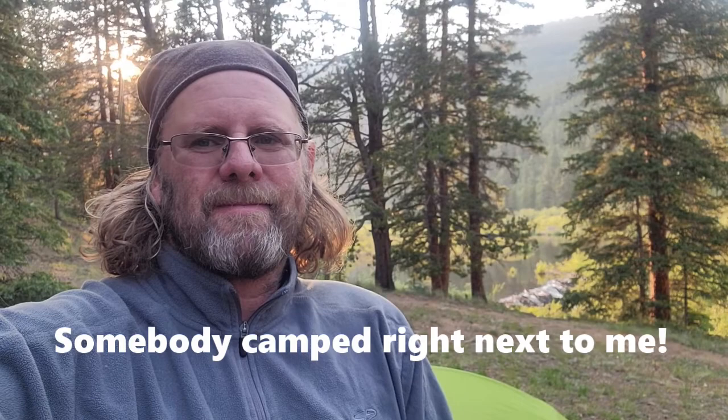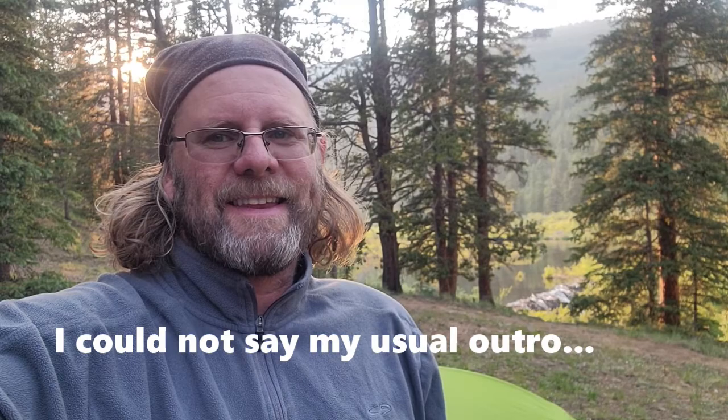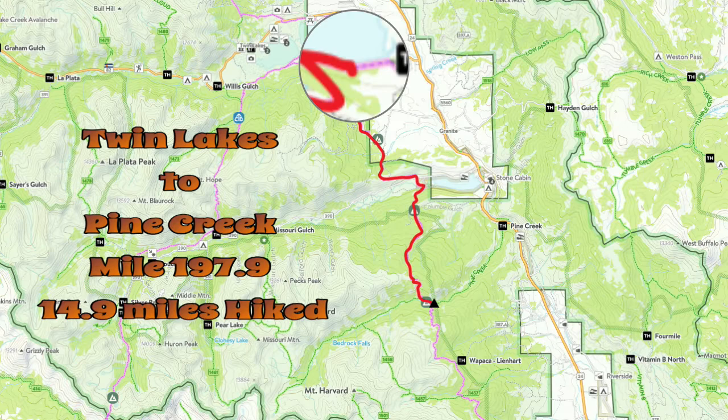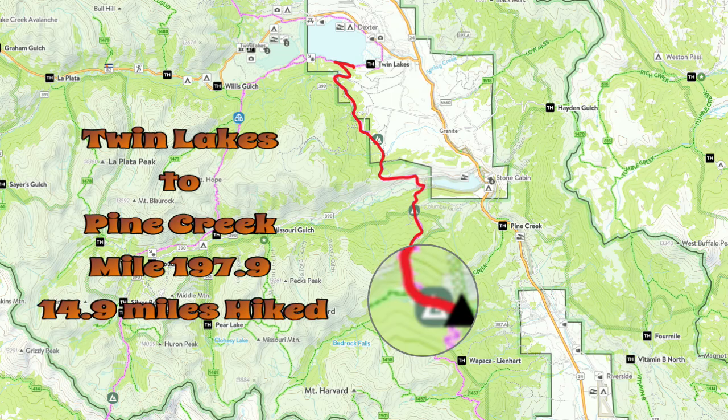All right, everybody. I've made it into the Collegiate Peaks Wilderness and I've just finished the 3,000-foot climb, and I'm heading 1,000 feet back down behind me. And there's some pretty mountains in the background, but I'm almost to camp. Lakes, I hiked up the hill, down to another creek, up 3,000 foot climb, and then down to Pine Creek.